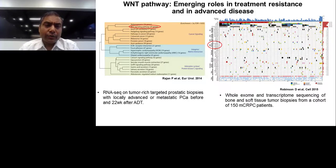The emergence of the Wnt pathway has gained a lot of attention in the very recent past. There are studies that have shown that as soon as you start treating patients with localized ADT or second generation ADT, the Wnt pathway emerges. There are whole exome studies and transcriptome sequencing studies that have shown the deregulation of Wnt pathway members in metastatic prostate cancer samples.